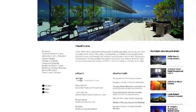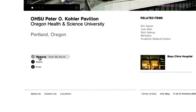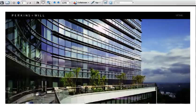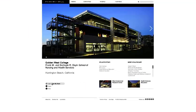For the sake of the example, let's take a look at the Kohler Pavilion in Oregon. I'll add it to MyBook. I'm also going to download and print the case study for my records. How about the Golden West College in Huntington? Interesting. Let's add that too.